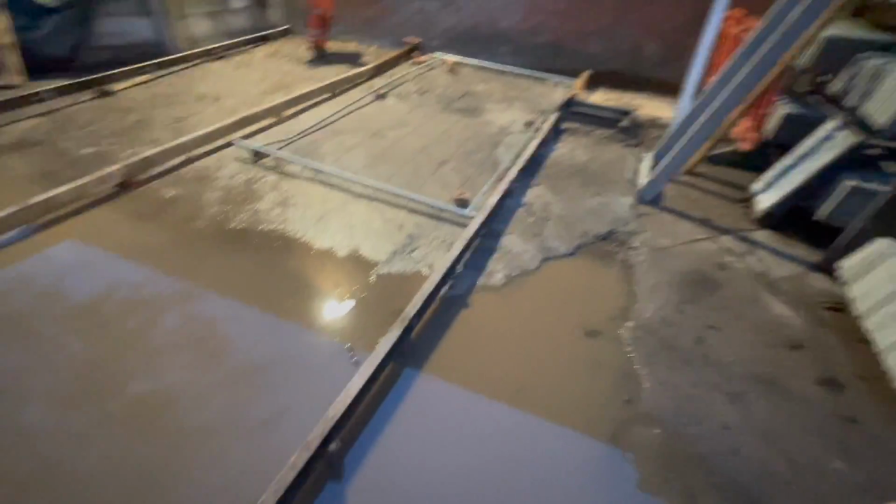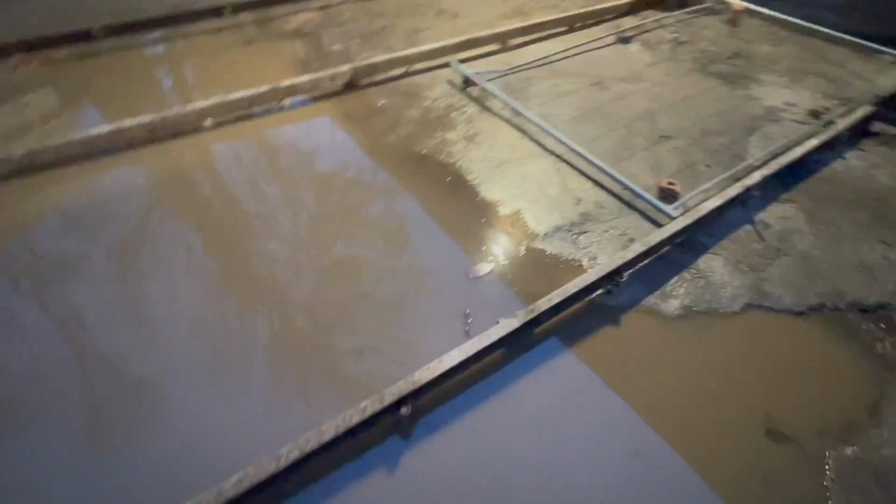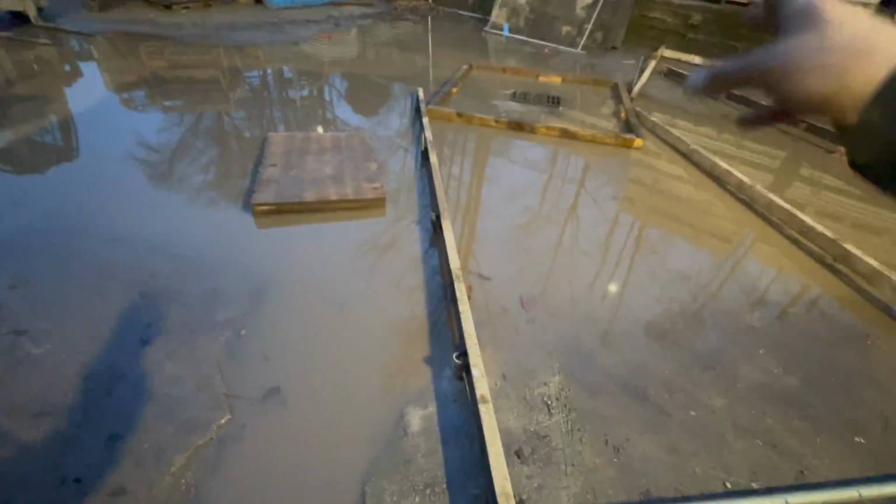Yes, I'm wasting money with concrete, but I'm not wasting money with mesh as well. It does exactly the same thing. I don't care what anyone says in the comments. What do you reckon, Taff? It does exactly what it says on the tin. Right. So yeah, that water's got to be brushed in that drain.